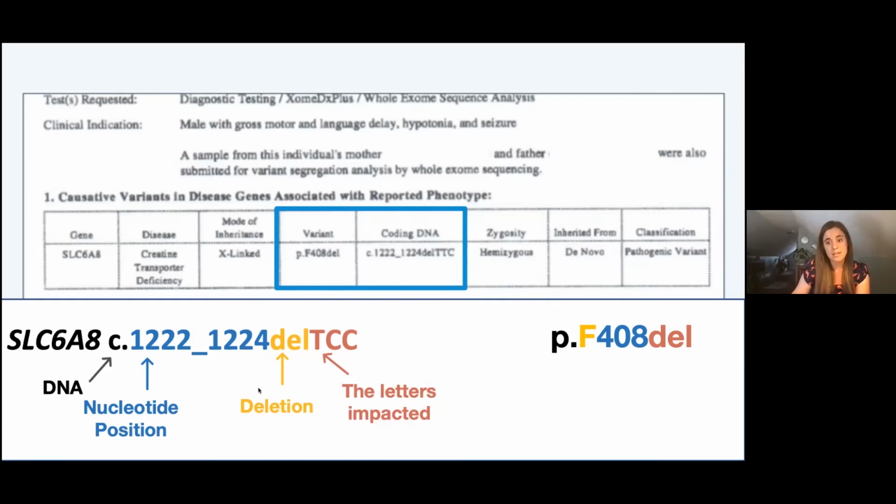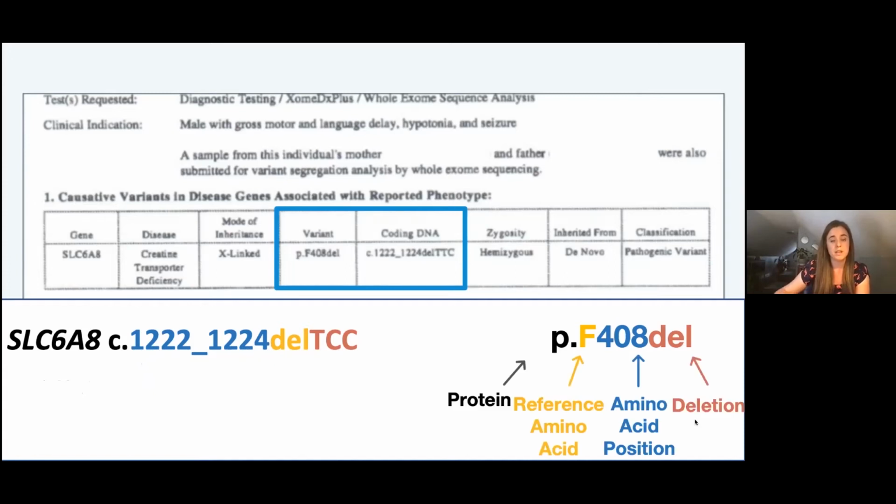The variant box has a P dot, so we know that this is describing the protein. Again, the number tells us what amino acid we're talking about in that protein. If we start counting at 1 and go up, we're talking about number 408 in this case. The first letter, and it's typically an abbreviation for some amino acid, you might see 1-letter or 3-letter abbreviations, is the reference, what's typical at that position. So in this case, this is typically a phenylalanine at position 408, and the del means that it's deleted or missing from the protein sequence in this individual.